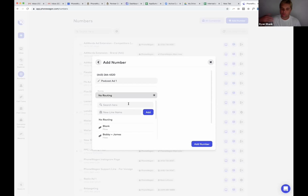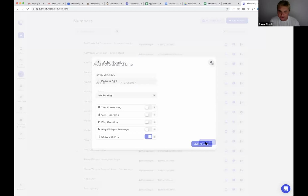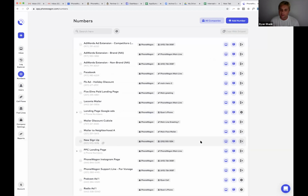And then here's where we're gonna route the calls, okay? So I have a bunch of call flows, which we'll show you in a second, already saved. So I can simply route it to one of my saved call flows. I can create a new line. Let's say I wanna route it just to my cell phone. I can add that there, and then I'm gonna be able to add my cell phone and then save it so that I never have to manually enter it again. It's super, super simple. If someone texts this new phone number, I wanna forward the text to the forwarding line. I wanna record the calls. I don't wanna play a greeting, whisper message. Again, all of this is optional, and you're gonna be able to set it up right there, okay?